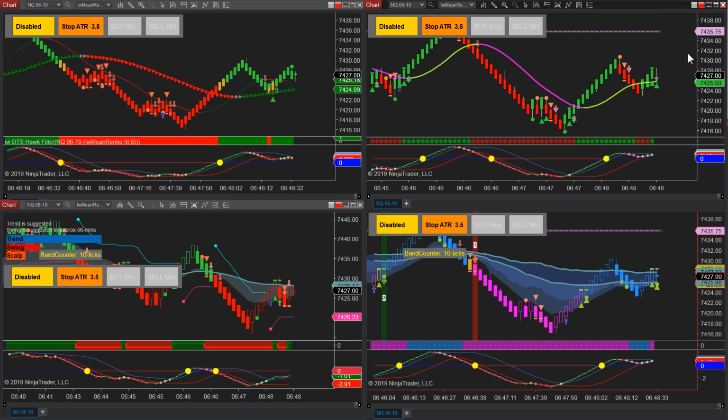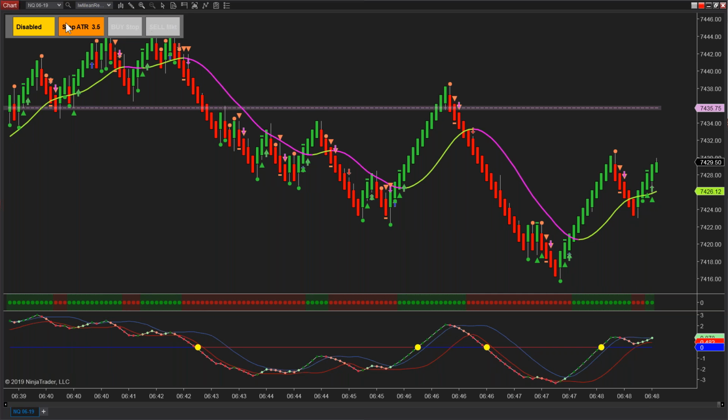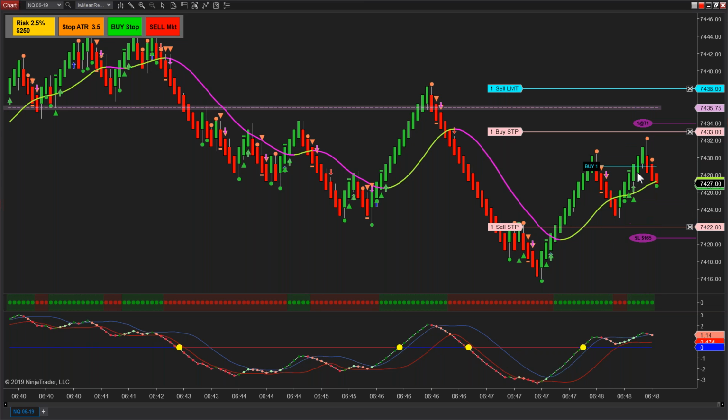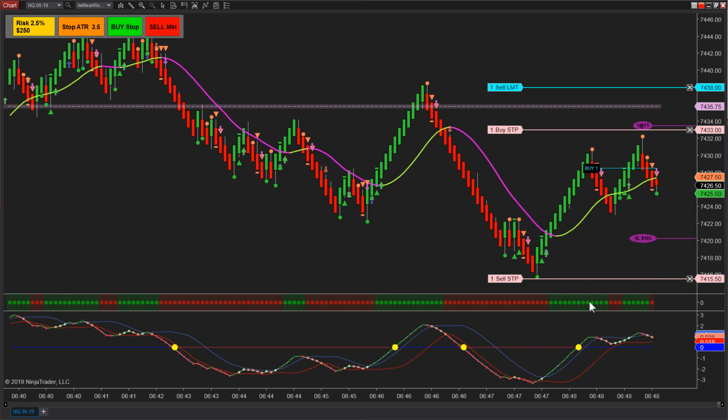All right, here we go again with the Falcon signal. We're working a late filter entry, and I'm going to spend a little less time talking here and a little more time trading because these signals are slipping right past me. Let's get that exit order out of the way.